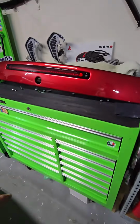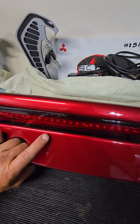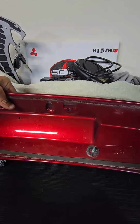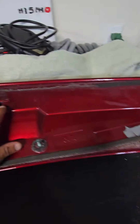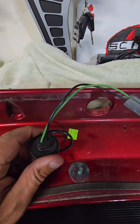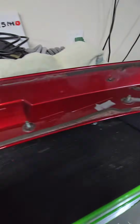I left the third brake light in because this is an OEM one. It's not damaged. The tabs on it are good, so I ordered a sequential LED one from American Muscle, so that'll be here in a day or two, so we're going to go with that. But those tabs I showed you lock into here, and you can't really tell when you're taking this off. You can't see anything. You push this through, there's a hole, push that through, and then you got to give it some force, pull up, and then these will unlock, and then the spoiler's free.